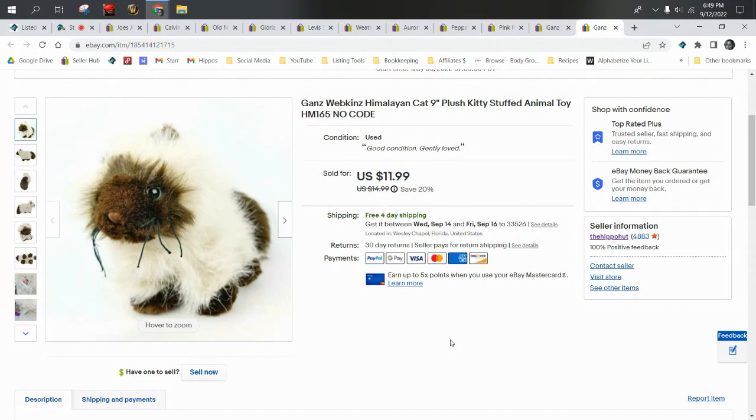What's sold on eBay? Just like every week, we're going to start with Plush and then work our way through clothing and other items that we sold on our eBay platform from September 5th through the 11th.